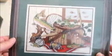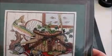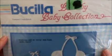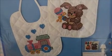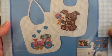Then there was this kit from Dimensions called Fisherman's Fancy. Should be able to get about, I think, 15 to 18 on this. And that is new, but it's just open at the top. I still described it as new. Then this one from Busilla. This is a bib set. It's called Baby Bunny and Toys. And that one I should be able to get about 10 to 15 out of.